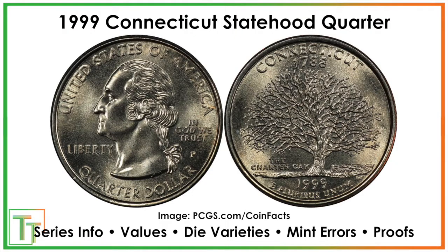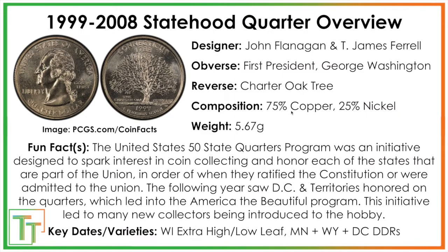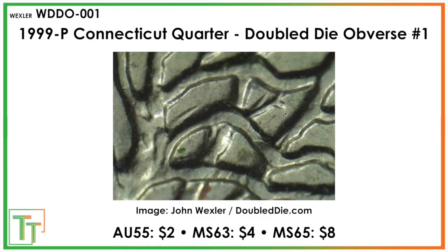So let's chat about this 1999 Connecticut statehood quarter, my home state. There's going to be a fair amount of double die reverses to look for. We've got the Charter Oak, a super old oak tree in Connecticut. You can pause for more information, and there's more information at johnwexlersdoubledie.com. But you can see here, there's going to be some extra trees in the reverse and/or branches.